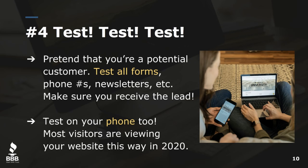I wouldn't want you to lose any leads or potential sales based on a customer not getting to you. At the end of the day, communication is very important. And if they can't get to you, that can be troublesome. And because it's 2020, definitely be sure to test all of these features on a mobile phone as well, or even a tablet, other mobile devices that you have access to.